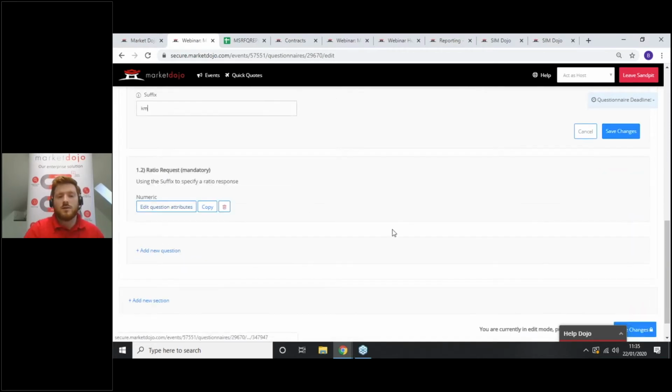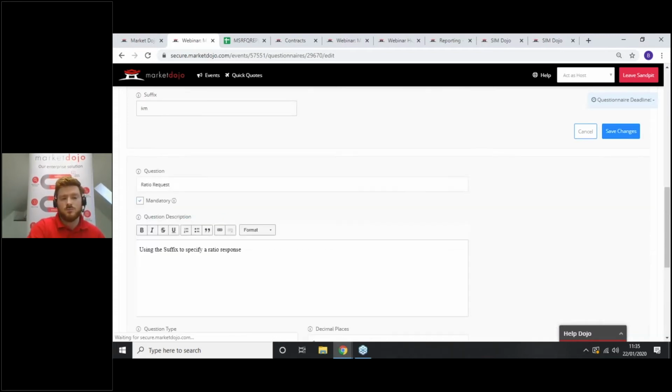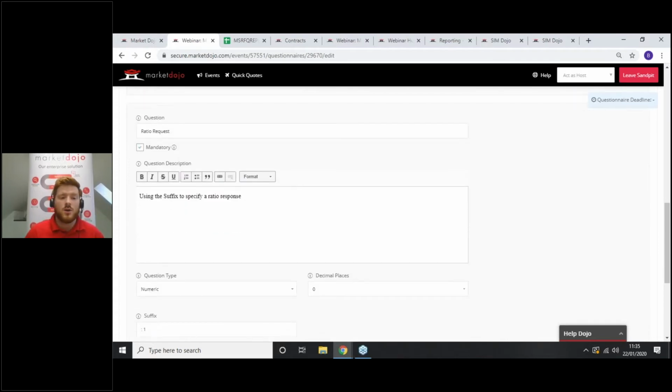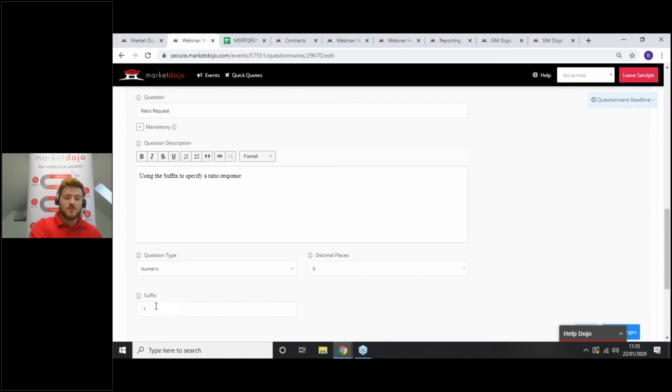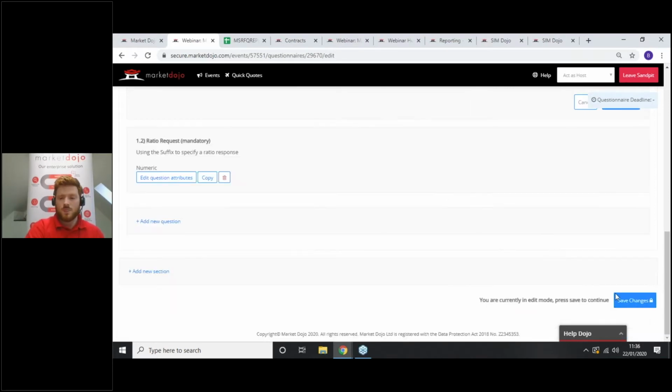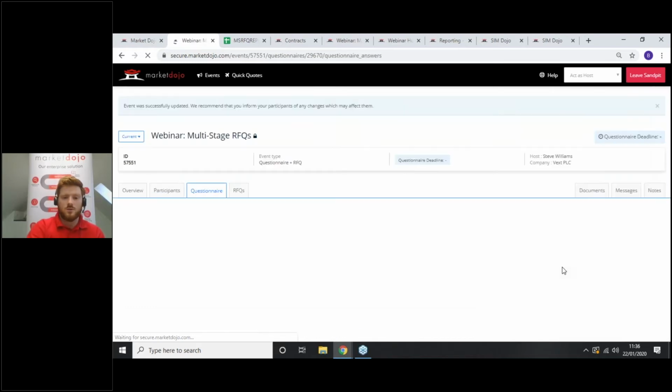Just to branch off from that, we've also had requests for the ability to complete a ratio or a percentage within the system. So showing how that might work, you can use this suffix in other ways. If I do :to 1, you're requesting a ratio from your suppliers. Just as easily, if I were to put in a percentage here, you'd be requesting a percentage. I'm going to leave that for now. Save these changes, and then let me take you through the RFQ.